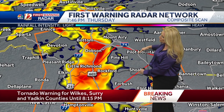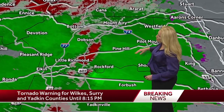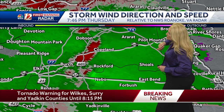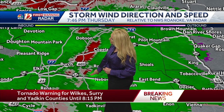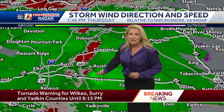Folks here through Shoals and Forbush, kind of western edges of the Forbush area. As we zoom in for a closer look too, you can see Copeland included in this, Ararat, as well as Nebo. These are the zones that we're most concerned about. You can also see some shear, this gate-to-gate shear here close by one another as we're looking at those rotations, as Dylan was mentioning too.